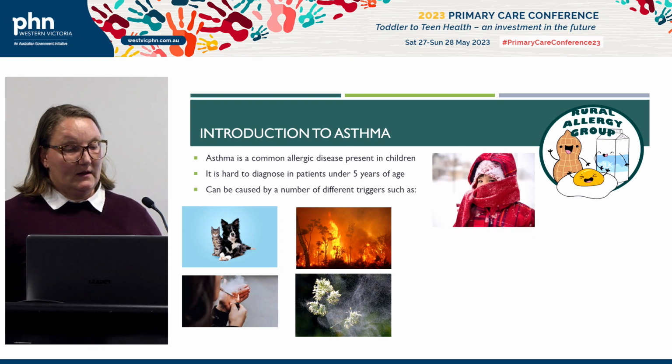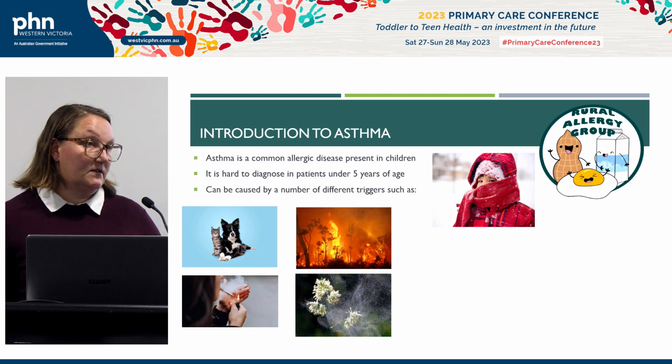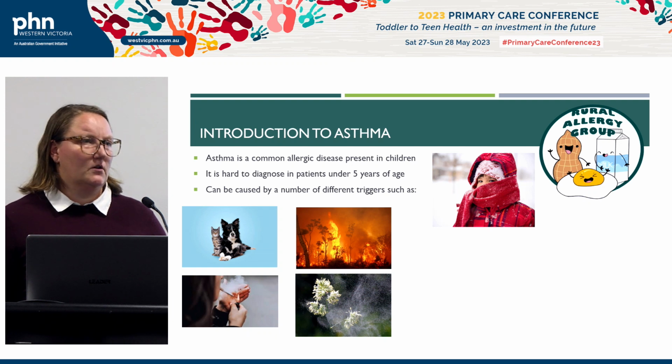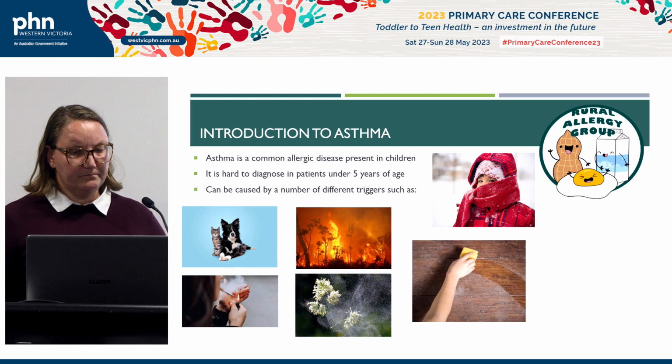Cold weather. Coming into this time of year, you're probably going to have to put people back on preventers and look at possibly starting them. Cold air tends to be quite a big trigger for asthma, especially in young children. That's when you get the presentation of them coughing a lot at night. That's generally from the cold weather in the room.